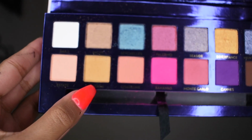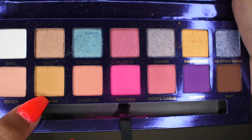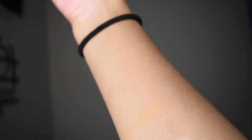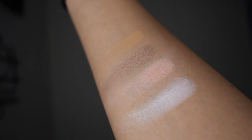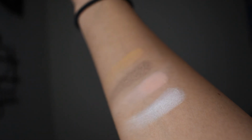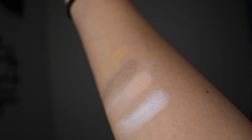I think it looks pretty good. I'm going to swatch Cabana, which is this color right here, and I don't really know how this one is gonna look on my skin tone just because it is very yellow, but let's see. Yeah, I didn't really have high hopes for Cabana, but it still kind of showed up, and it doesn't look as pigmented on my skin as it would on maybe others, but I don't think it's that bad, honestly. Like, it's not like it has no pigment or anything, but I personally am probably not going to be using this color that much either.